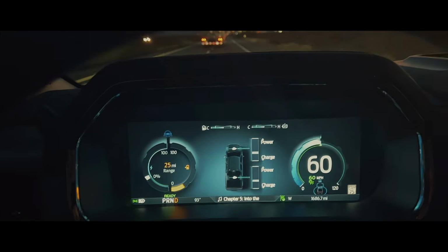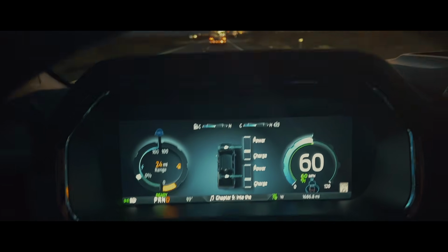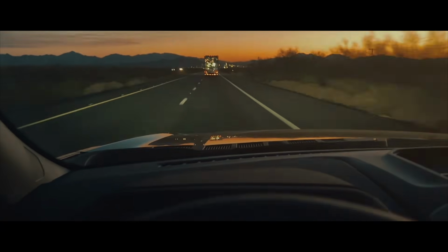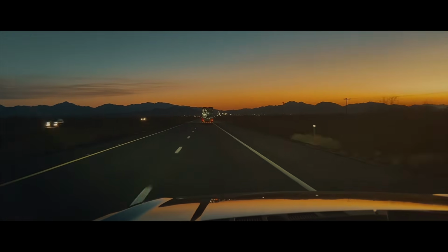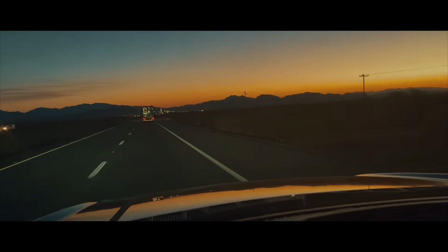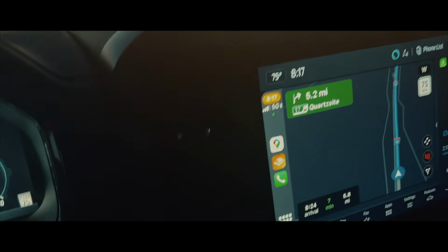Okay, so the range indicator is at 25 miles. Cruising along at 60 miles an hour here on I-10. Quartzsite off in the distance. Absolutely beautiful twilight as well. And you can see that we're about 5.9 miles from the charging station.